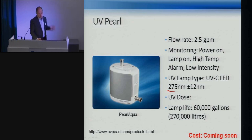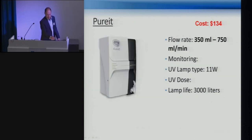Also on the household scale, on your kitchen counter, you might have one of these, about $100, taking water from your tap. Flow rate is less than 1 liter per minute. Small UV lamp, 11 watts. Lamp life, they say about 3,000 liters, and then you replace the system. Similar system as well. This is all kind of from similar technology, just different product lines. About 10 liters per hour. Has just a monitor on it. There's a little bit of LED outputs there for monitoring. I'd say this lamp life is about 800 hours, but it's probably quite a bit longer than that.